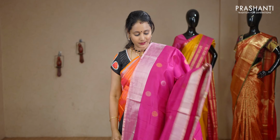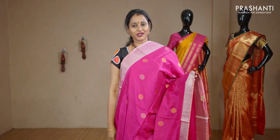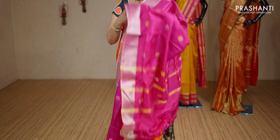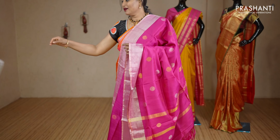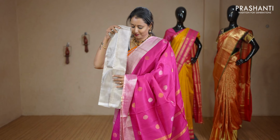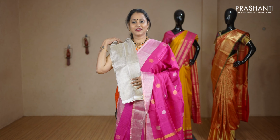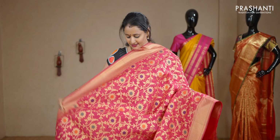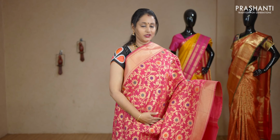This one is a pure Uppada silk sari with kadi zari borders on either sides. Coin buttas running throughout the body with a simple pallu. That's the pallu. And this has got a tissue blouse in silver. Priced at 4,350.